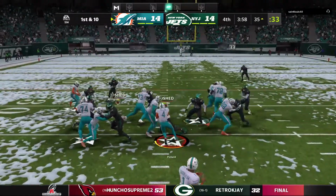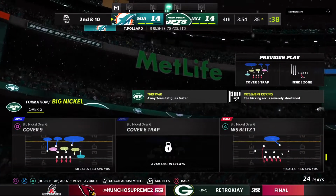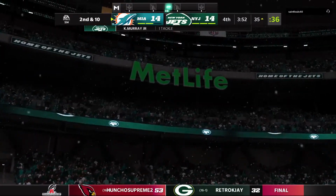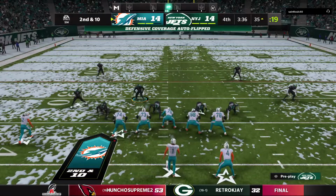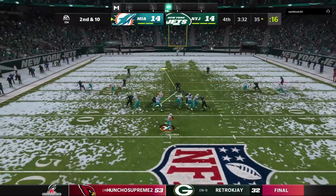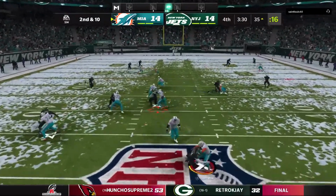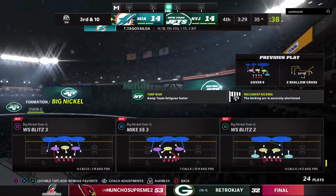They'll run on 1st down. Pollard trying to run inside, but nothing there. Calling no gain on the play, and it'll be 2nd down. Throwing now is Tagovailoa. Oh, the ball comes out on the hit, but they'll say it's incomplete.